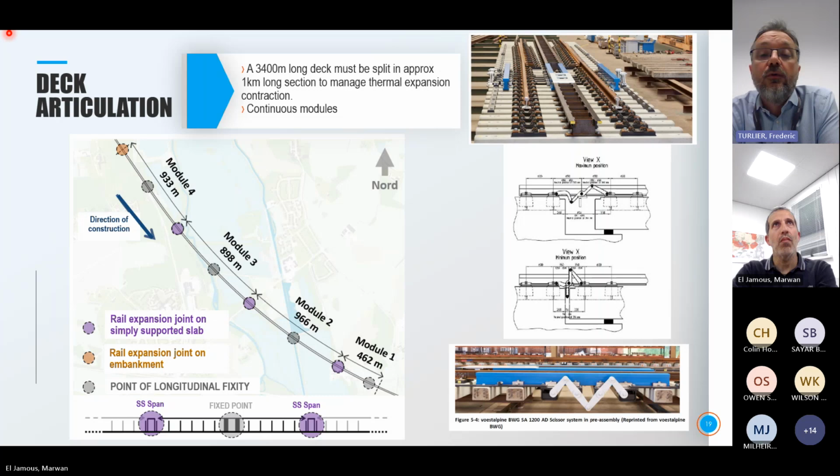So the next slide, I think a lot of you who are involved with rail will very much understand this. We have a bridge which is 3.4 kilometers long. We have, of course, long welded rails, because on a high speed train it's unthinkable to have a large number of joints between rails. So this is a long welded rail system, but we do need to have rail expansion joints, because otherwise it's just too much. The rail structure interaction becomes problematic.